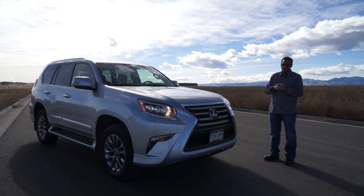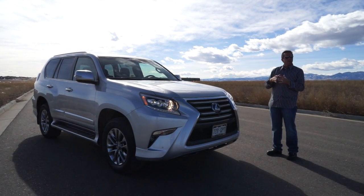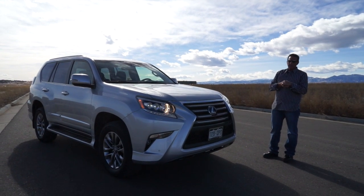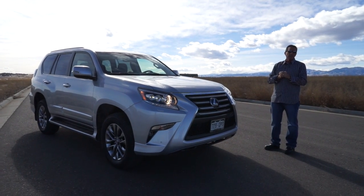This particular 2015 vehicle comes with a 72-month powertrain warranty, which is, again, kind of a cool feature. Again, we'll get into the rest of it. Let's go take a quick drive. We'll come back and go through the interior on the 2015 GX460.